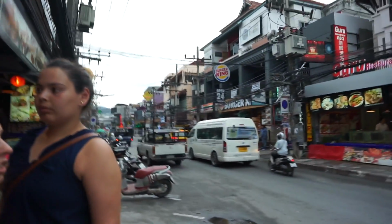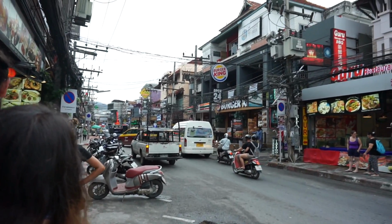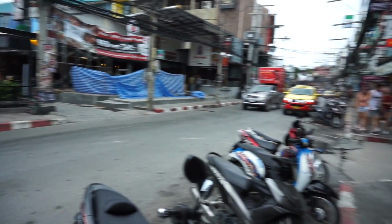But check out the streets! This is the downtown area. Oh, there's Harkon! I don't know why this reminds me of a scene of Ninja Turtles.